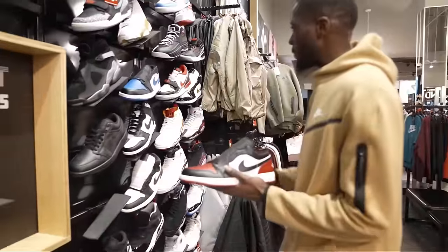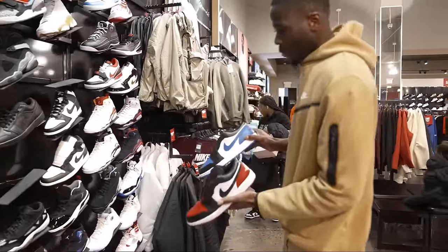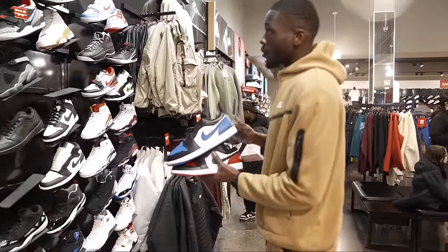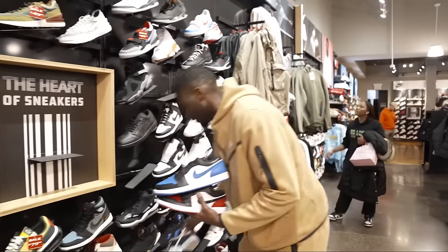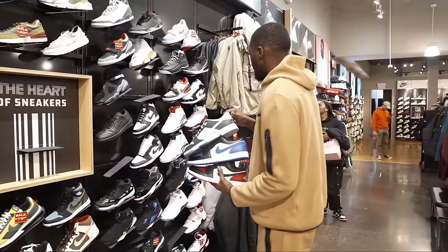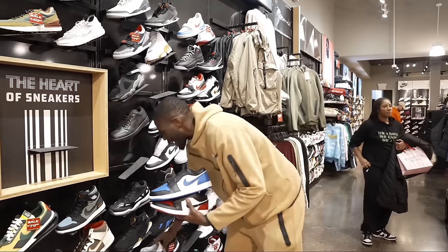I see the bread toes. I see the blue toes. Like you see, this colorway is very intriguing. So this is probably a sneaker that we're gonna wanna get. See some more Nike Dunks as well. Okay, I like what I see.